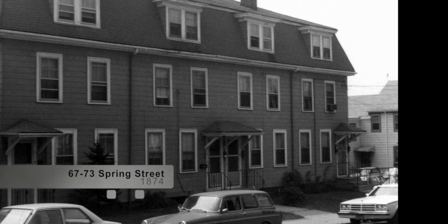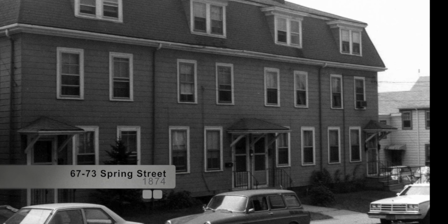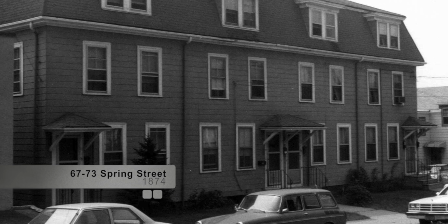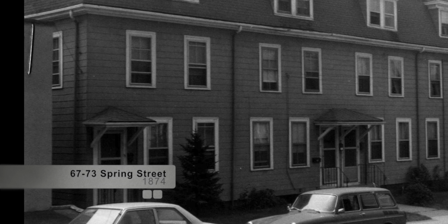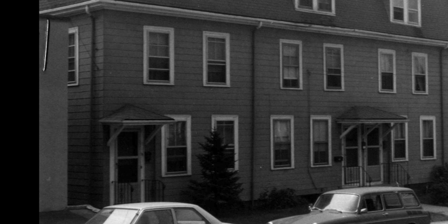67 to 73 Spring Street is a Second Empire-style home built in 1874. It is known as the Horace Wheeler Building. Reverend Horace Wheeler, who built this multi-family housing unit, was a rather enterprising minister/carpenter. He was responsible for a number of buildings scattered around Watertown.